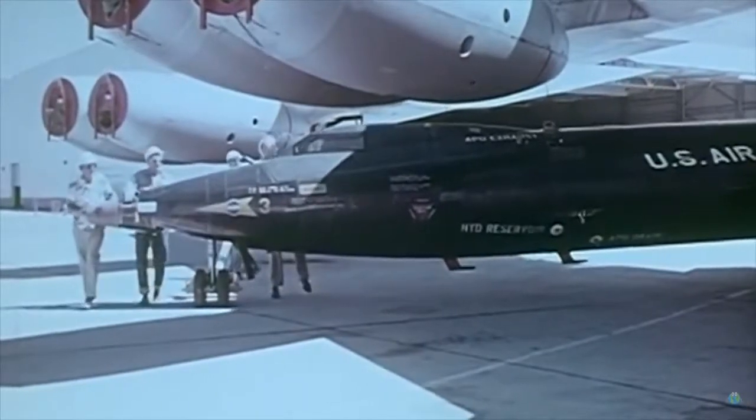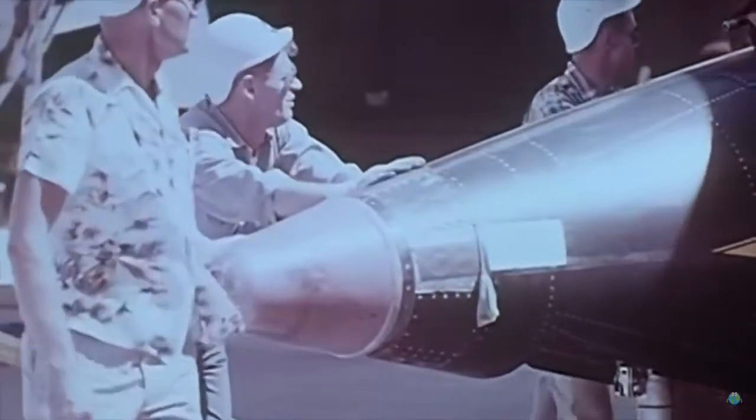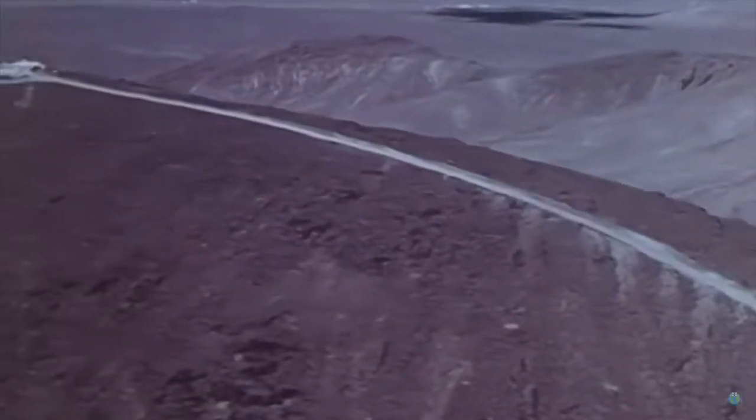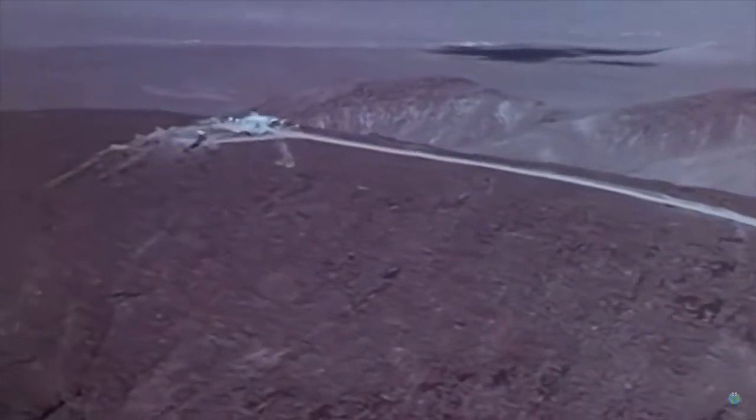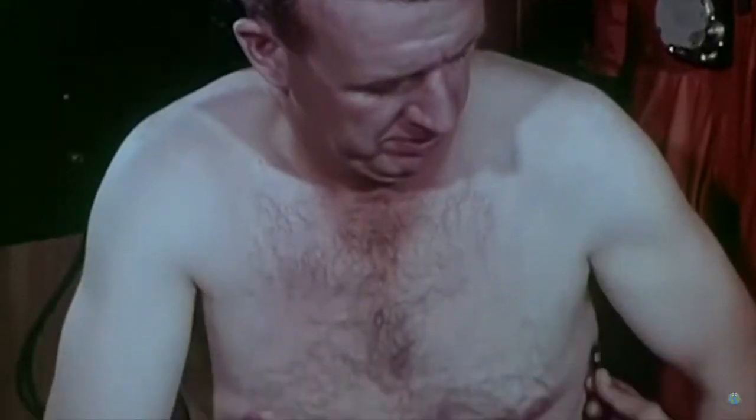She is a research tool, this sleek black aircraft, carrying a host of instruments, gauges, and recorders to explore the unknown. And every second of her time in flight must be carefully charted. That's why at the Ely High Range Station, at Beatty, at Edwards, sensitive antenna watch and listen to each flight. That's why the pilot's heartbeat never really leaves the ground.